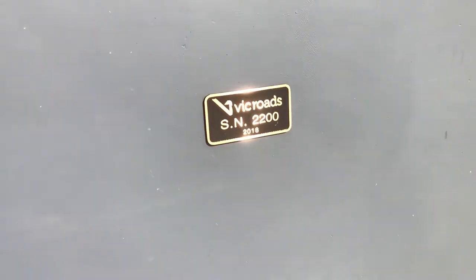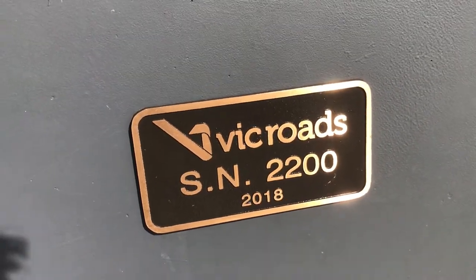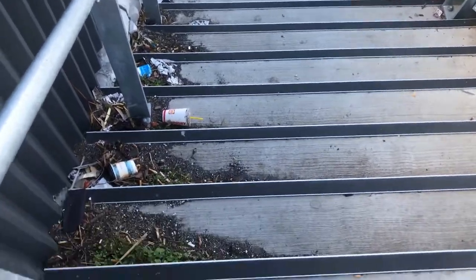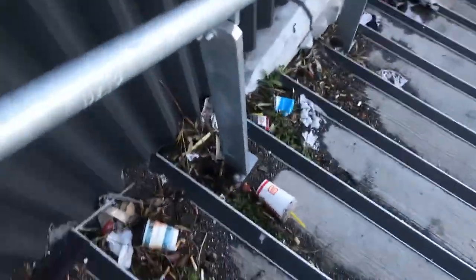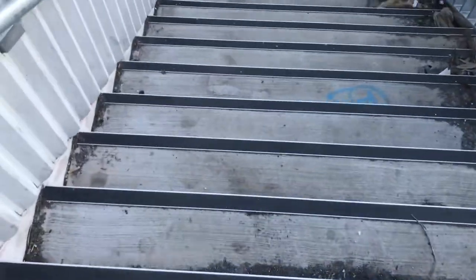Oh look, there's the Vic Roads logo right here. It's very shiny. Very, very shiny. 2018, huh? What a year that was. Look how much of a dump this is. It's new and it's already a dump. Yay! Look at that. Yay! Oh well. At least there's not that much graffiti, I guess.